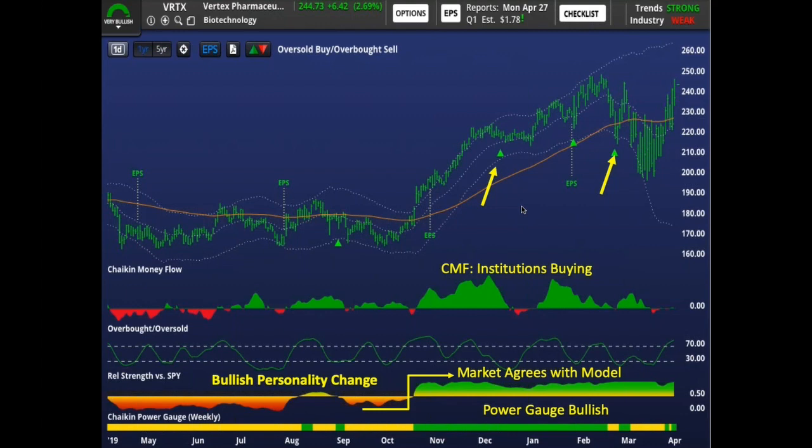But the bullish personality change is the key. If you are bearish on Vertex, you've got to change your opinion. If you're looking for biotech stocks to buy, that's a powerful pattern. I always look for the first low risk entry point after a bullish personality change. We got one of those oversold buys in December, under 220. The stock rallied to 250 at the peak, and it made a new all-time high this morning. In a market that's down as big as we've just dropped, 34%, here's a stock that made a new all-time high, along with Regeneron.